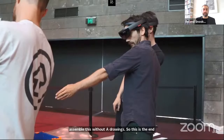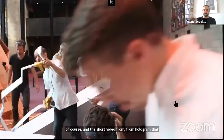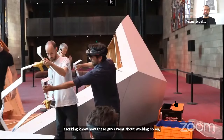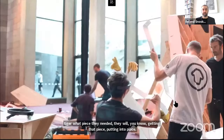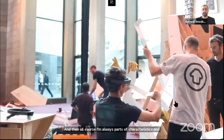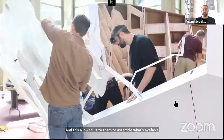That's more or less what they're seeing. They're seeing an overlay of the digital model, of course, and a short video from Hologram that is describing how these guys went about working. So they were looking at the model, they were seeing the tag of what piece they needed, getting that piece, putting it into place, and then, of course, all these parts are mechanically fixed. And this allowed us to assemble what's a fairly complex installation in a relatively short period of time.